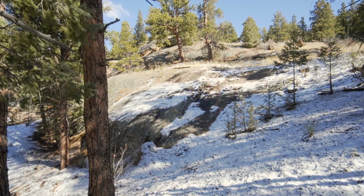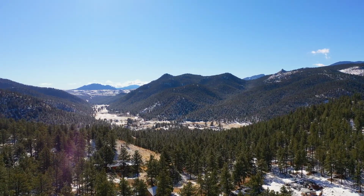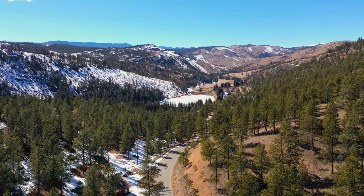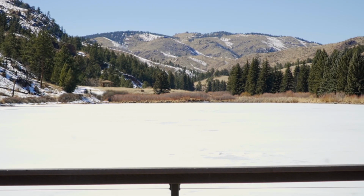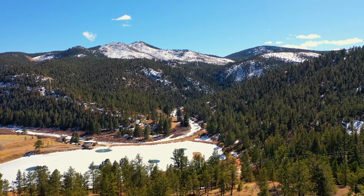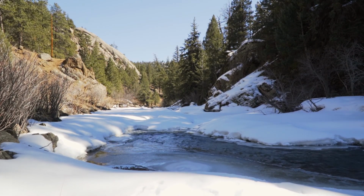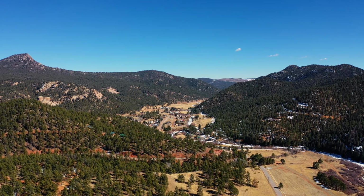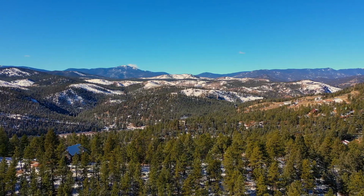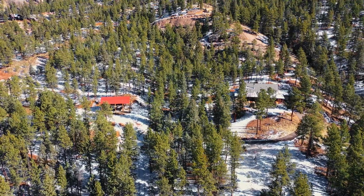Just a stone's throw away, Pike National Forest, Pine Valley Open Space, and the Buffalo Creek Wilderness area boast endless hiking and biking trails waiting for your next adventure. Fly fishing enthusiasts, we've got you covered. This home is in the heart of fly fishing country with the South Platte River running through the Pine Valley Park. Only 10 minutes from 285 and local shopping, you get mountain living with easy access to downtown.